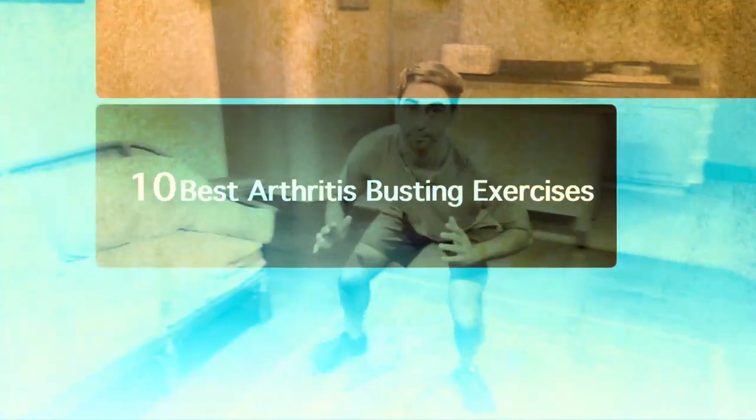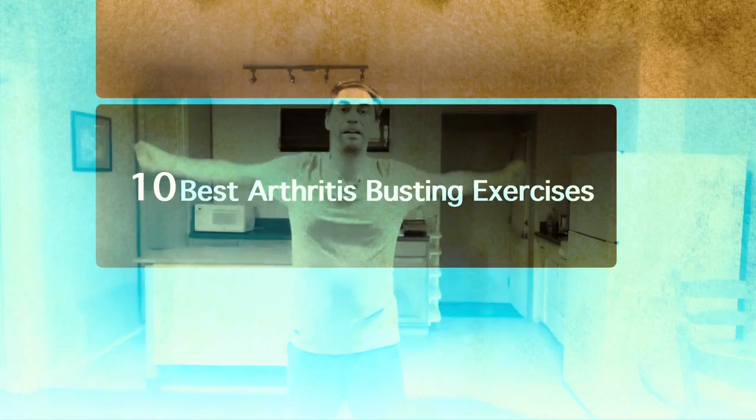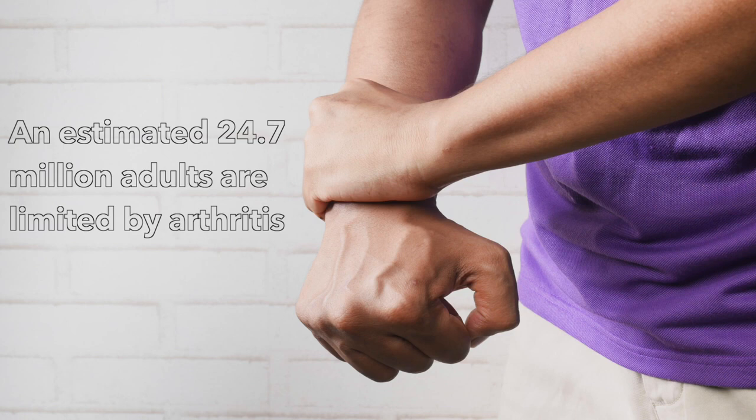Today I'm going to show you the top 10 arthritis busting exercises to perform throughout the day to reduce your discomfort. There's a common misconception with arthritis. Some people think, oh, why is it me that got arthritis? Well, to be quite honest, everyone on this earth gets arthritis. That's right. As we age, we tend to get arthritis more often or feel those symptoms more often.